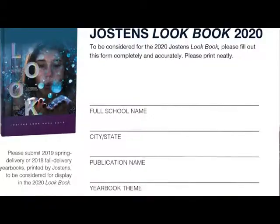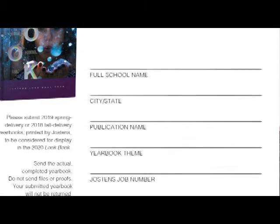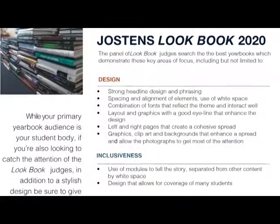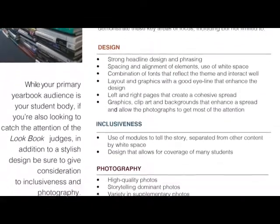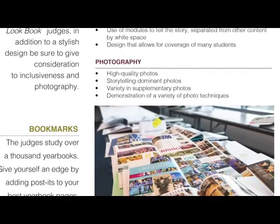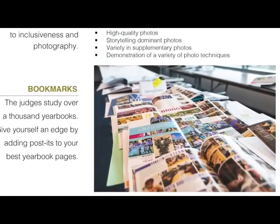Now, perhaps you think you did some really great work and you should send it in for the 2020 Jostens Lookbook. Be sure to get the entry form either from Yearbook Avenue or from your Jostens representative. Fill it out. You're going to need a spare copy of your book. For spring books, send in your brand new 2019 book. For fall books, send in a copy of last year's book. Fill out the form, send it in, but note the deadline, June 21st. Why not get in the book next year? As the lottery folks like to say, you got to play to win. Find a spare copy, and we hope you send it in.